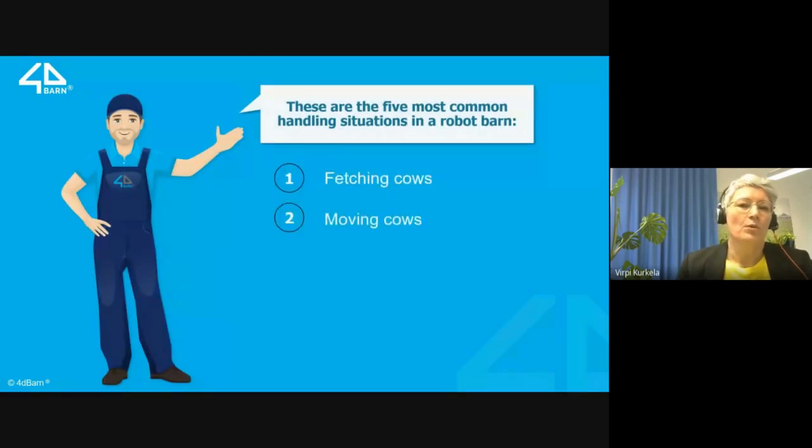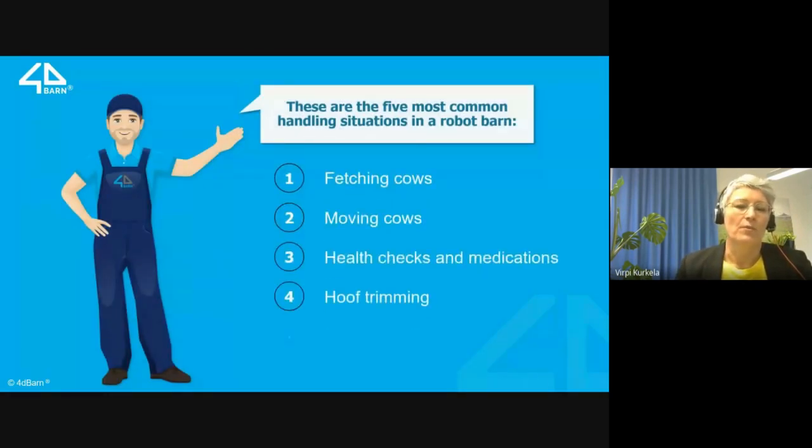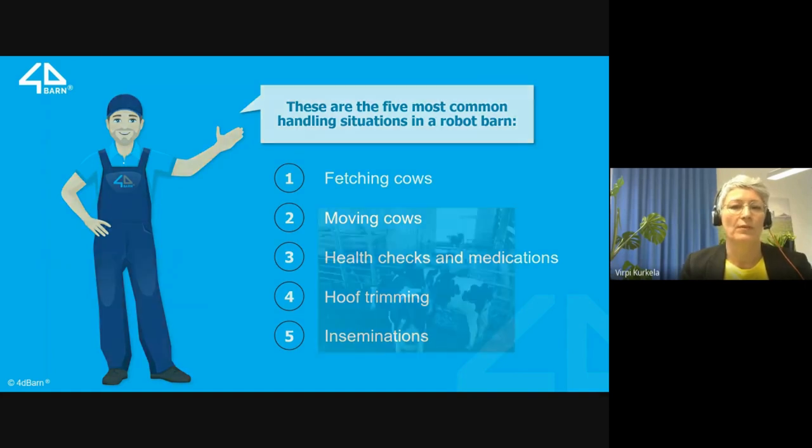These are the five most common handling situations in a robot barn. They are very simple, normal. Everybody knows that these things happen. But the thing, really the key, is to plan these and think about them, how to do them in a robot farm.